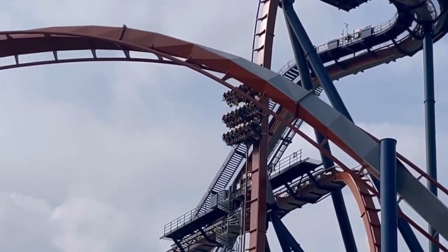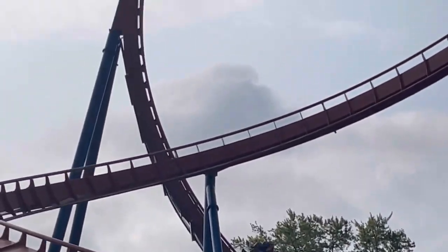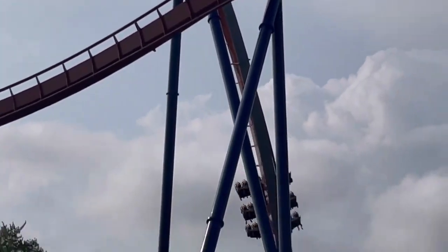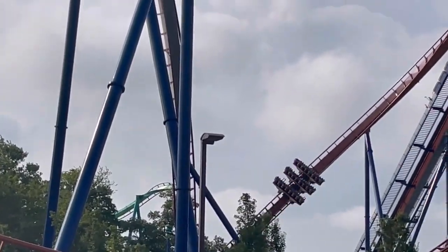A lot of people like to hate on dive coasters as one-trick ponies, but the one trick that it does, it does very well, and this drop rides incredibly well.